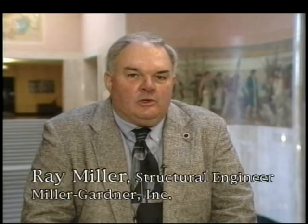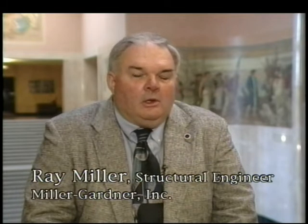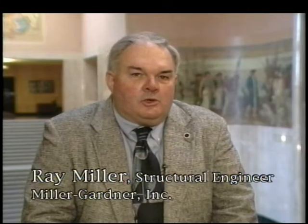When the project was put together, it was suggested that we look at a partnering agreement. And a partnering agreement on a construction project like this is a great idea. The state, the contractor, and the design team all work together so the project can be done on time, on budget, and be the best project it can be.